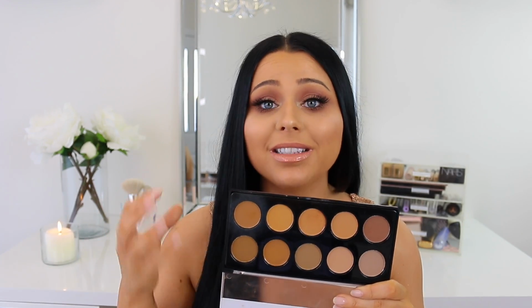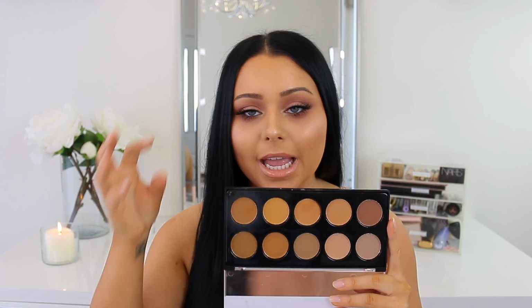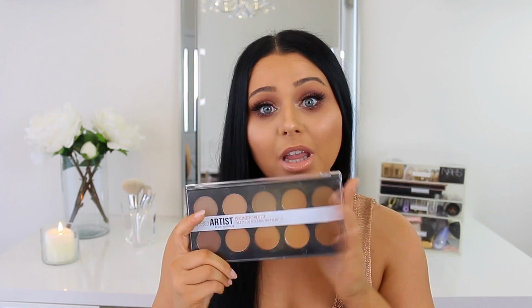So not only the shades, but the formula of these is incredible. When you apply these on the cheeks, they blend beautifully like butter. I'm not kidding you guys. They apply so smooth. I'm obsessed with the formula, and they're such an affordable palette. You get so many bronzers for a really affordable price, so I've been loving this month.